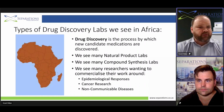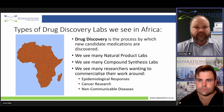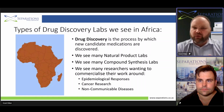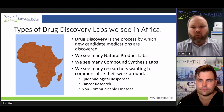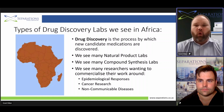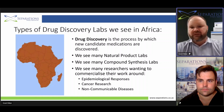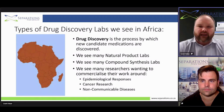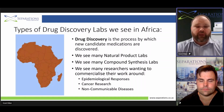So coming back to the types of drug discovery labs that we typically see in Africa, I thought first, someone who's new to this might say, okay, what exactly are we discussing here? It's really just making sure that we take a candidate drug or a candidate medication and see if it's something unique. For example, a plant extract that we're testing that only grows in a certain region of Africa. That's where we see a lot of natural product work being done.